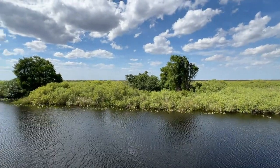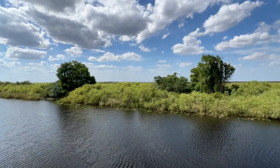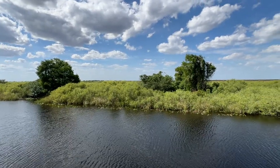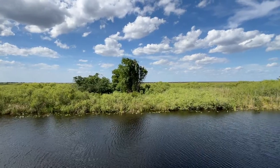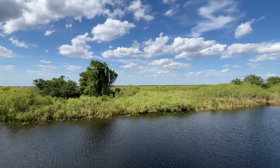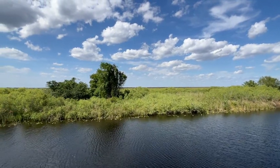Oh, it's so beautiful here, guys. We've seen three alligators already. Right now, the alligators are hidden. I'm sure they're there, along the shore, but there's not one that I could point out to you guys right now.